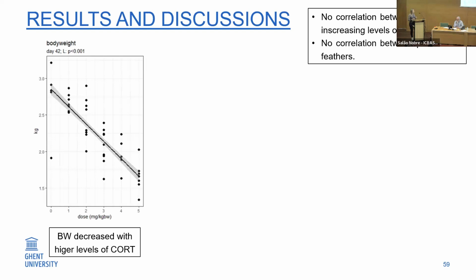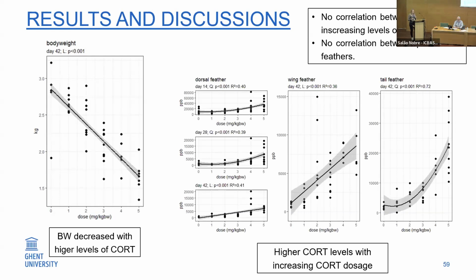However, when we evaluated body weight, we could find a decrease in body weight with higher levels of corticosterone. At 42 days, the chickens that received 5 milligrams per kilo achieved more or less 3 kilograms, while the ones that received the highest level finished with more or less 1.5 to 2 kilograms. When we evaluated corticosterone in these 3 types of feathers, and at 3/8 when we evaluated dorsal feathers, we could see indeed increasing levels of corticosterone with increasing levels of the dosage that we provided to them.